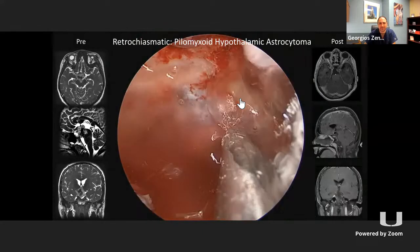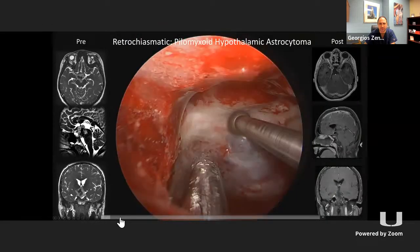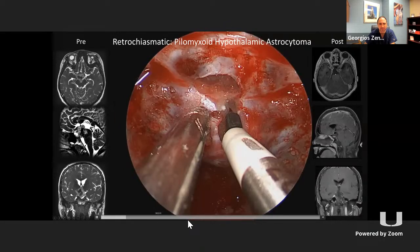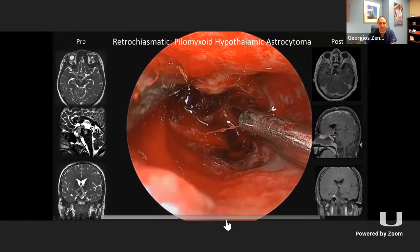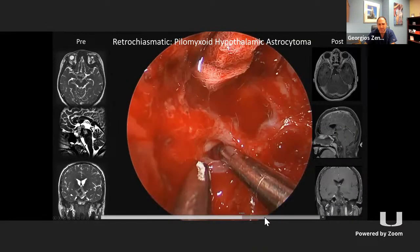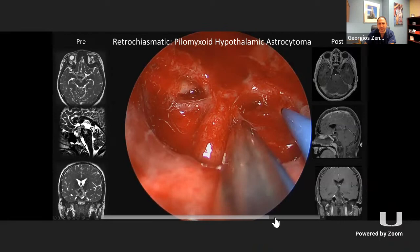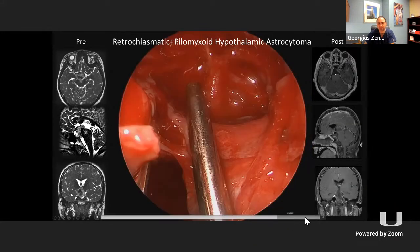Of course, with retrochiasmatic tumors, that's a natural corridor to follow these tumors. I'm not going to belabor this, but following under the optic nerve, there's a more rare case of a hypothalamic astrocytoma that we thought originally was a craniopharyngioma. And you have a beautiful view into the third ventricle and the interpeduncular cistern.